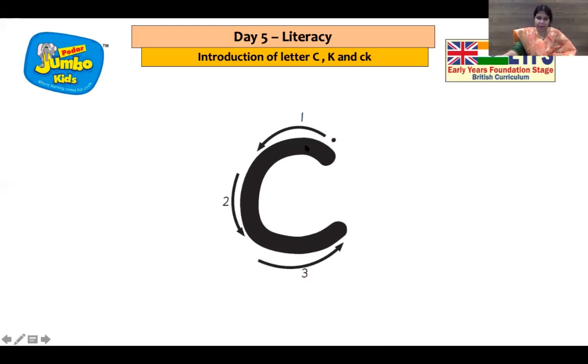Starting from up, making a curve and going little up. Okay, that's lowercase c. Let's write it one more time. Curve, coming down, down, down, down, and stop. Okay, that is the lowercase c.